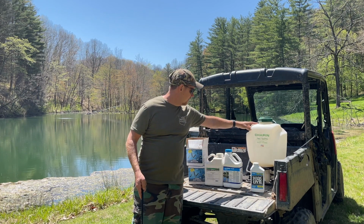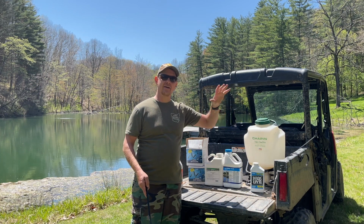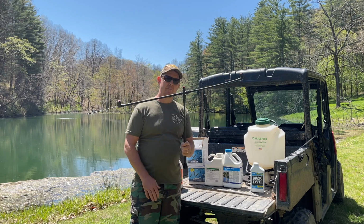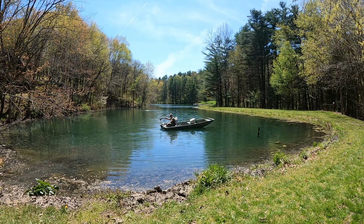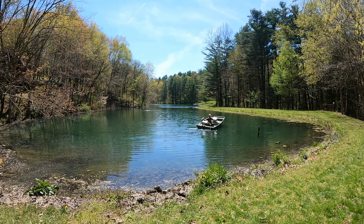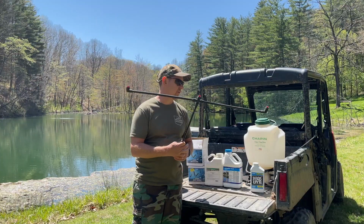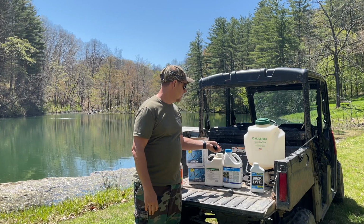This is, I think, 4 gallons, and I use this thing all over the place, both on land and on the pond. And when I'm doing broad treatment of underwater algae, I will take the boat out, use this 3-way nozzle, and just drag it behind the boat to disperse it underwater. So those are the things I like to use.